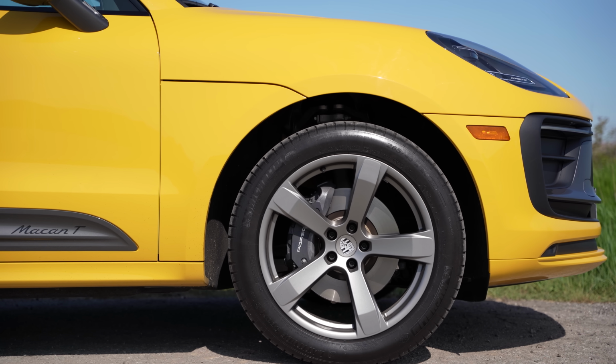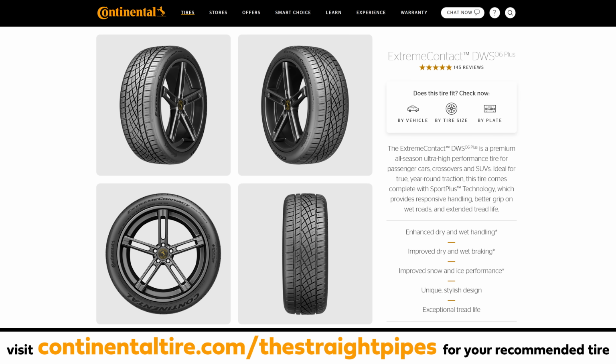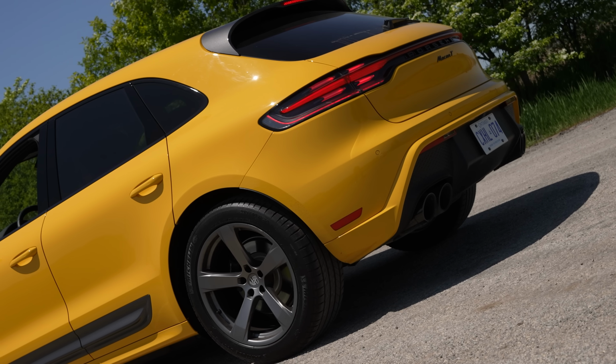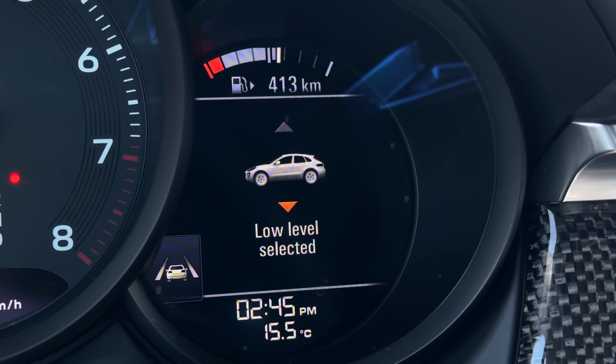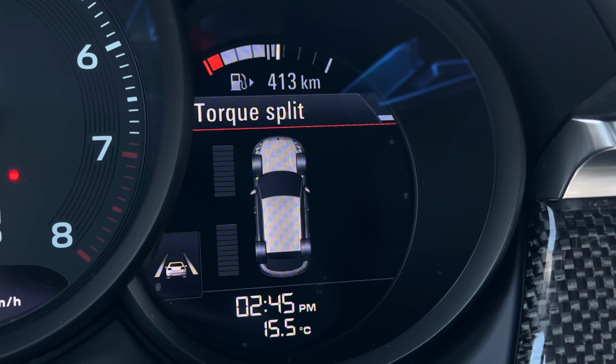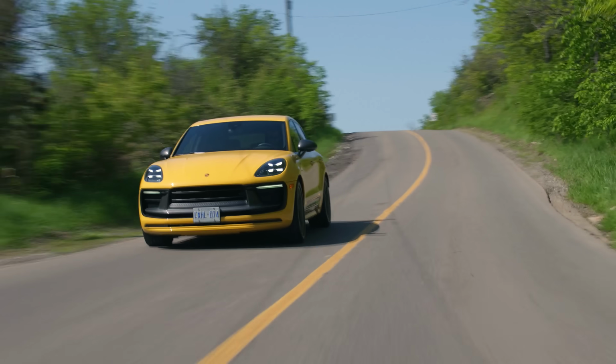What would be the Continental recommended tire for a Macan T? The ExtremeContact DWS 06. And like you said, lower the car. Yes, it does have air suspension, so you can raise and lower. That is optional. And then we also have Porsche Torque Vectoring Plus. We have all those fun Porsche acronyms, and it definitely helps it with handling for sure. Yeah, it's like cheater mode SUV.